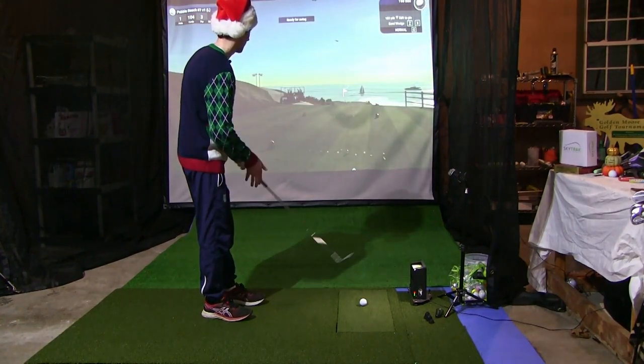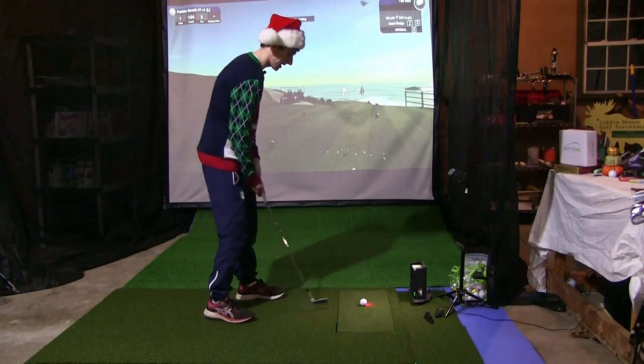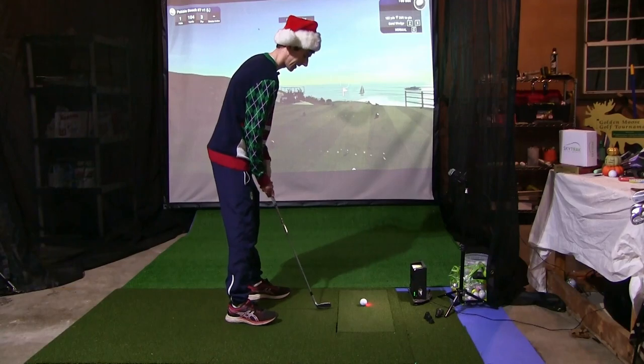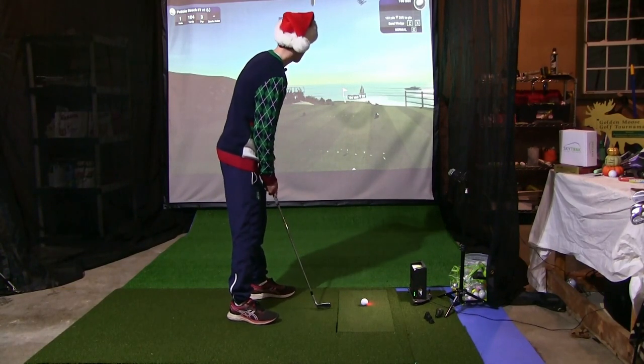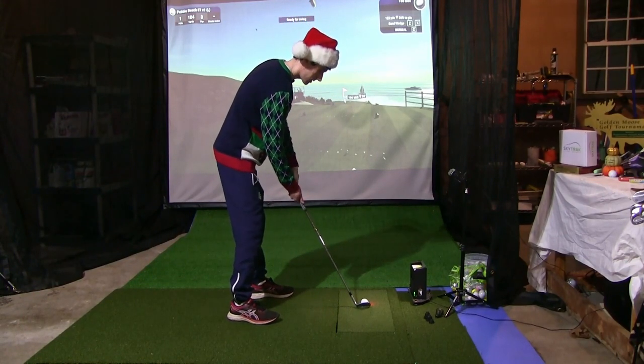Hopefully I don't get a hole in one while the heater's on, but we gotta put some balls on the screen. Heater mode is officially engaged. Warm garage, hot shots or something. I don't know. It's getting late, send help. All right, heater's done his job apparently. Kind of a quick stint here, but that's good for us. More shots downrange.